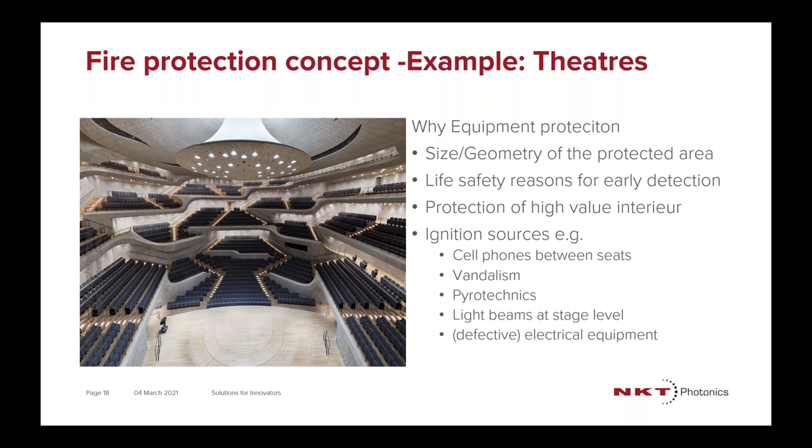You can imagine that if you install a smoke detection system, whatever it is, on the ceiling, it needs time for the smoke to travel from the ignition, from the burning seat, let's say, to the ceiling, and this will cause a delay in time. Of course, the smoke can be diluted, or it can be shifted by the ventilation to another side, and so on. And you cannot really detect or localize the seat of the fire.